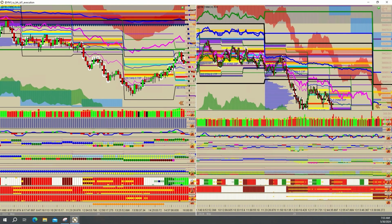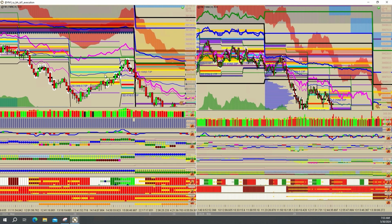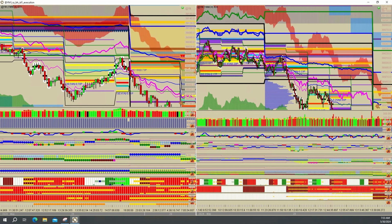Looking on the left, there we go. And this is exactly what happens. It fell faster than I had anticipated, but we remained short throughout all of this. We've got another 200-point retracement lower. And then coming in towards the cash close, there was strong waves of buying coming in.